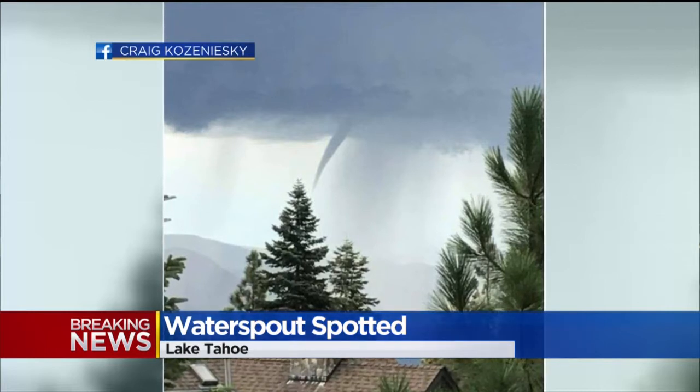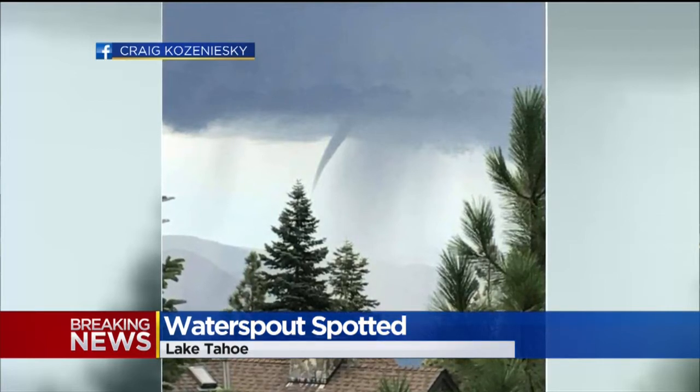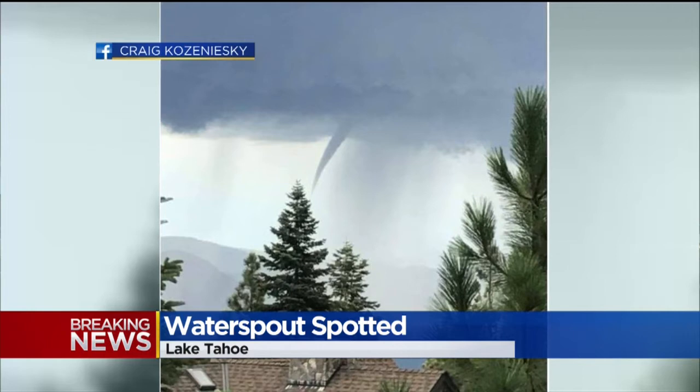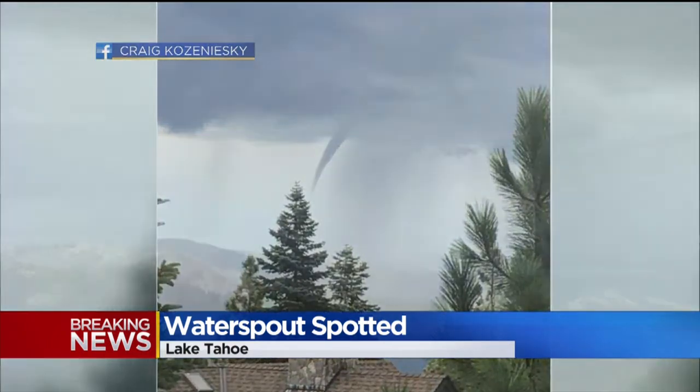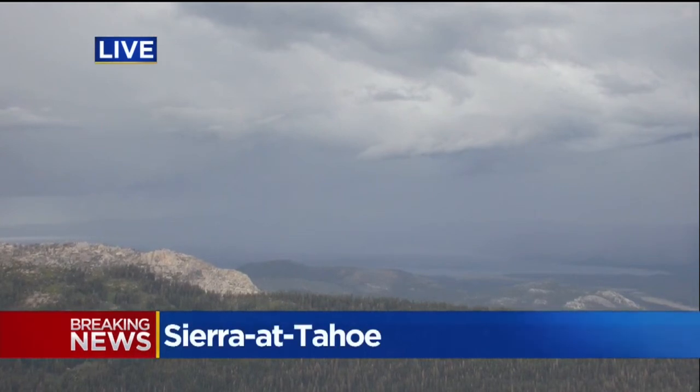Also, you had hail up to quarter size with this, and wind still right now gusting maybe 40 to 45 miles per hour with this cell, even though this cell is kind of falling apart. Live look from our Sierra Tahoe camera shows you the cell in question. It is now backing down, but it still does not mean we are done with thunderstorms. We'll still have some tonight and possibly tomorrow as well.